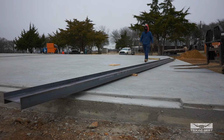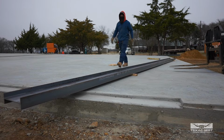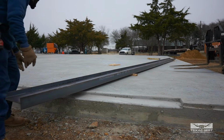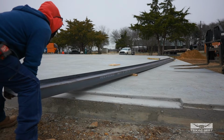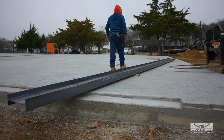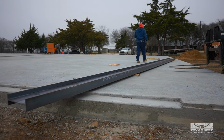You will see us put the additional bracing in the center of these peaks. It's pretty typical on one this size. So that way when we're hoisting it and lifting it up, all the side weight won't be an issue.